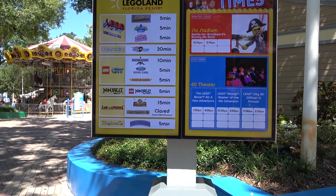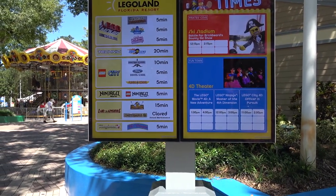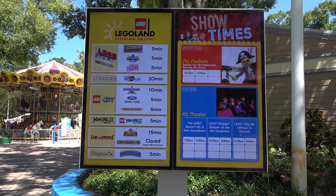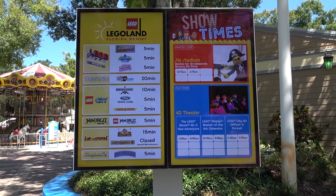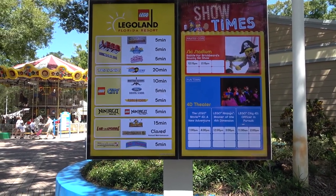Show you all the interesting things going on here. Coastersaurus is closed, however, which is their wooden coaster here. Annual maintenance, that's okay. That's just the way things go sometimes. But anyways, pretty cool. We'll go around the park and show you all the little things that we can show you.